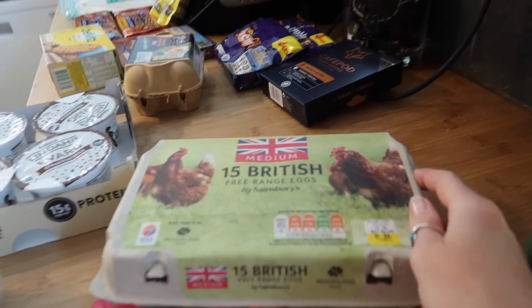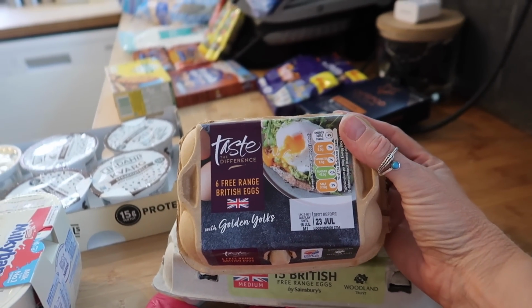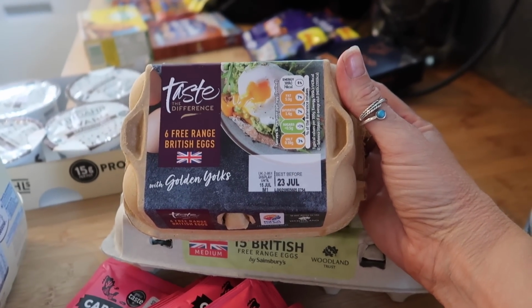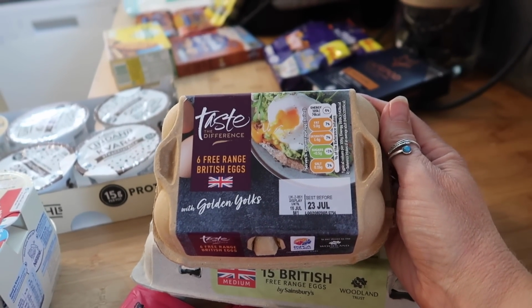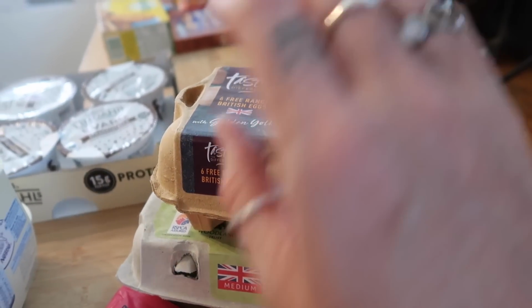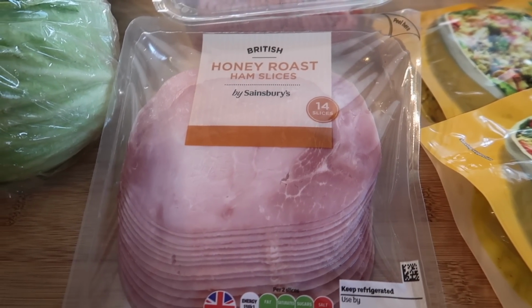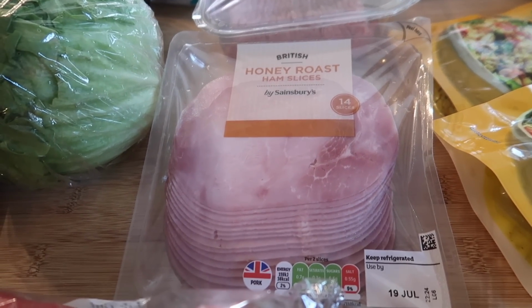I got 15 free range eggs, and I also got some of these golden yolk Taste the Difference ones, because I figured if we're going to make Scotch eggs or something, it might be nice to have the slightly nicer ones, and they were on offer as well for £1.40. I got some honey roast ham slices for sandwiches and things.